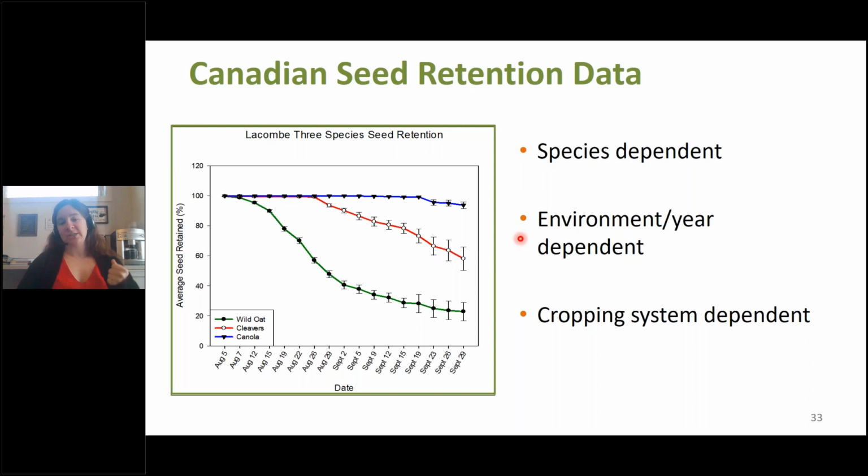That seed retention is also environment or year dependent. This was in Lacombe in 2014. If I showed you the 2015 graph, or the graph from St. Albert or Scott, Saskatchewan, they all look slightly different. So predicting seed retention can be difficult.